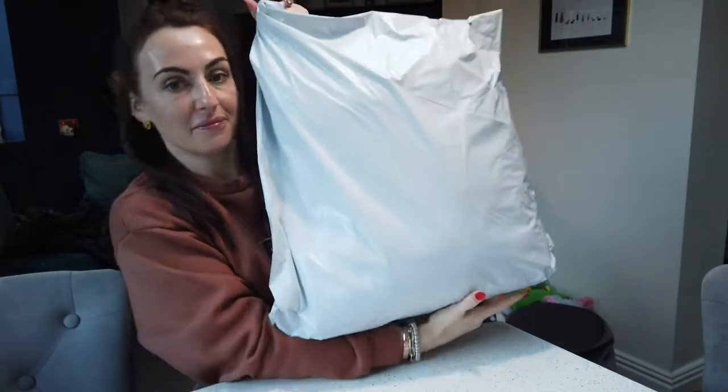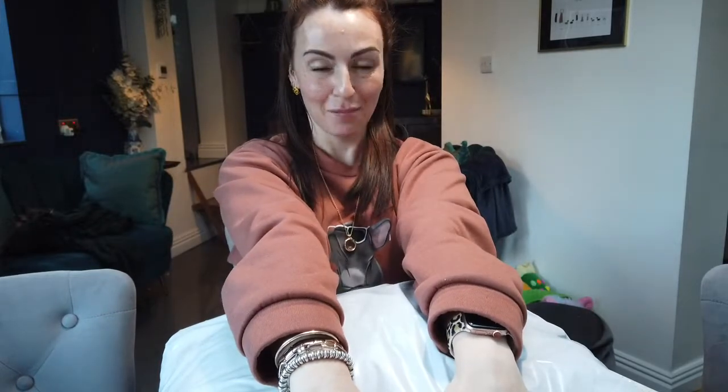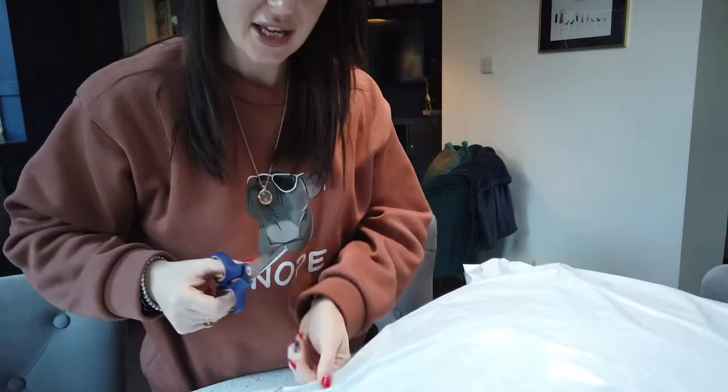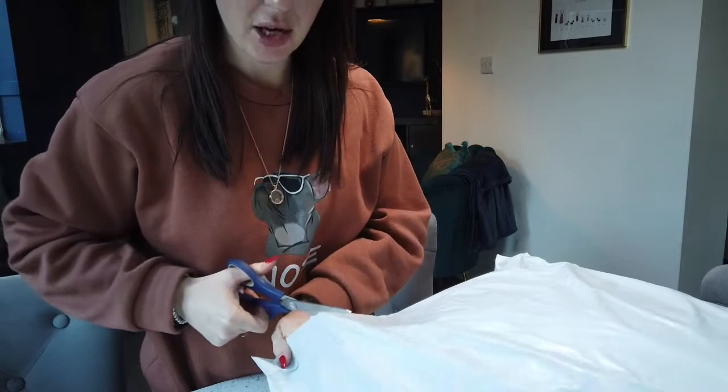Opening this massive Shein order. I say massive, it's pretty big, like bigger than the size of my head, and it is full of puppy supplies. I can't wait. I've been waiting for this to come, so I've got my handy dandy scissors. I'm not going to turn it around because I don't need to see my dress details. So let's just open this bad boy up and hope we don't cut anything.